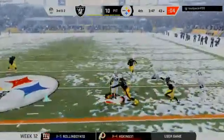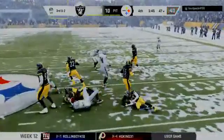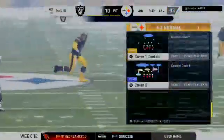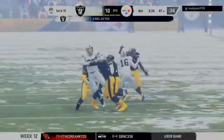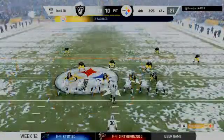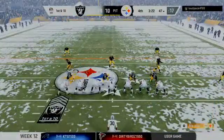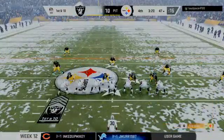Carr looking to throw on 3rd and 2. And able to complete it to Moreau. And he's got the first down yardage as he brings this up to the 47. It'll be a pickup of 4, good enough to earn him yet another first down. Carr now 6 for 6 since coming back out of the locker room.